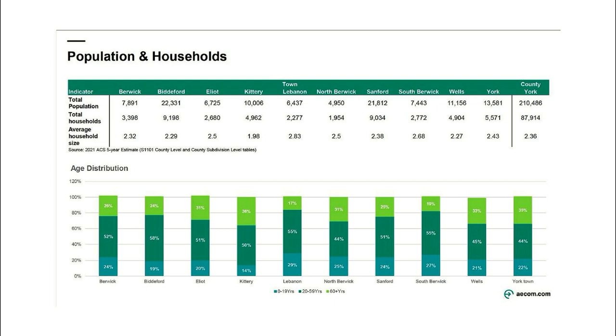This chart shows some of the broader region. It's always helpful to see what our neighbors are doing. And also, something to emphasize is, why is the student count going down? And that's the household sizes. Berwick's average household size is 2.32. So most houses actually do not have a third person in it, which in most cases would be a kid. And you can see Berwick's age distribution compared to our region neighbors.